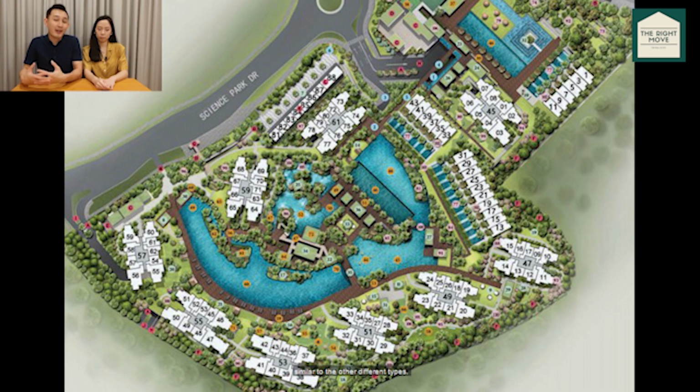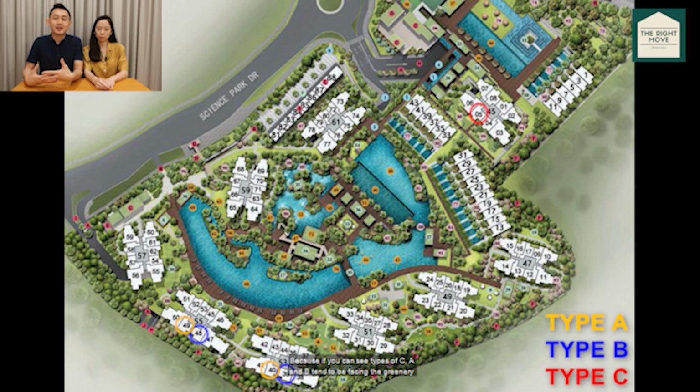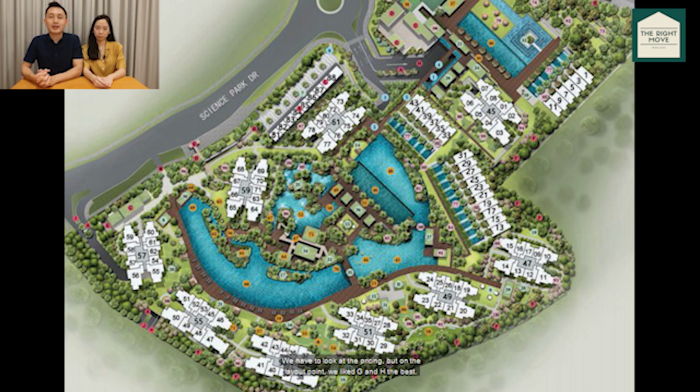being priced very similar to the other different types, because if you can see types C, A and B tend to be facing the greenery or the pool, so the developer may be using this as a point to price those units. End of the day, we have to look at the pricing lah, but on the layout point, we like G and H the best.